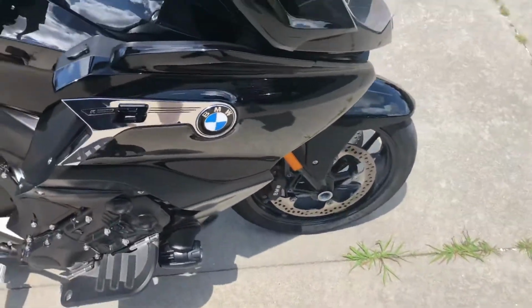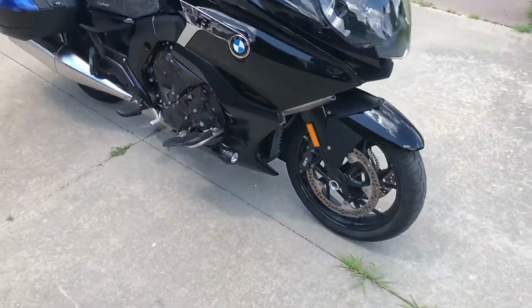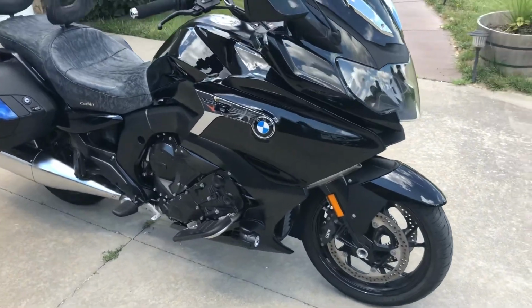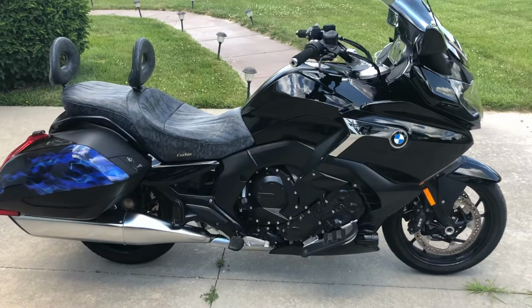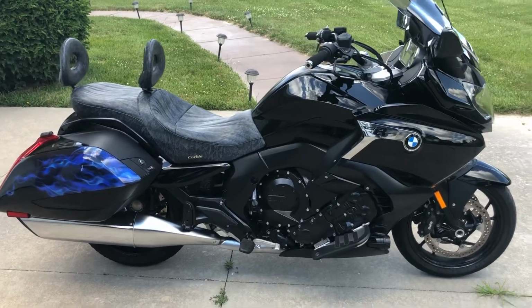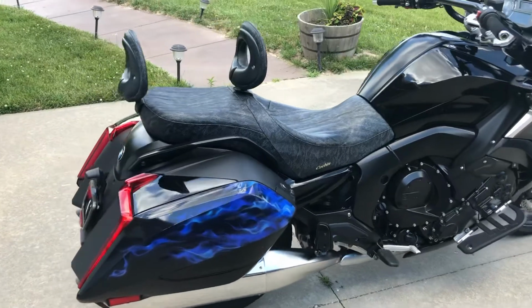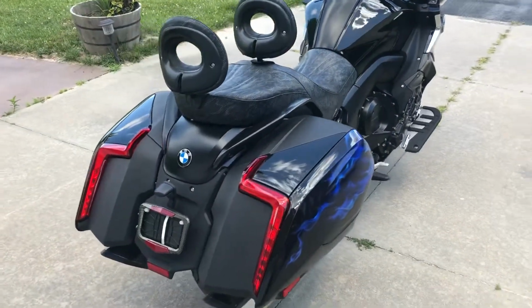Great brakes. These bikes are just absolutely awesome to ride. Very comfortable for a long distance, or plenty of power and handling if you want to go out and rip the twisties. The bike is under factory warranty.